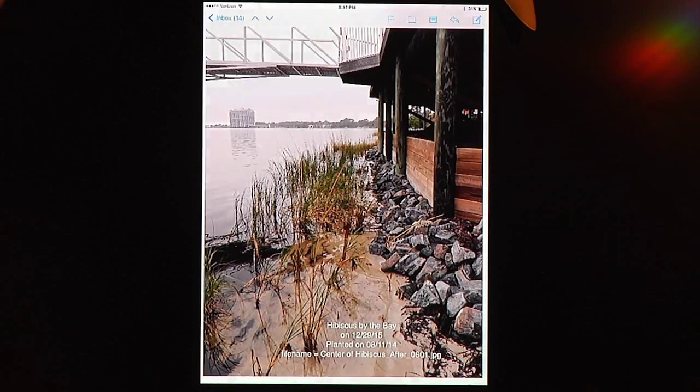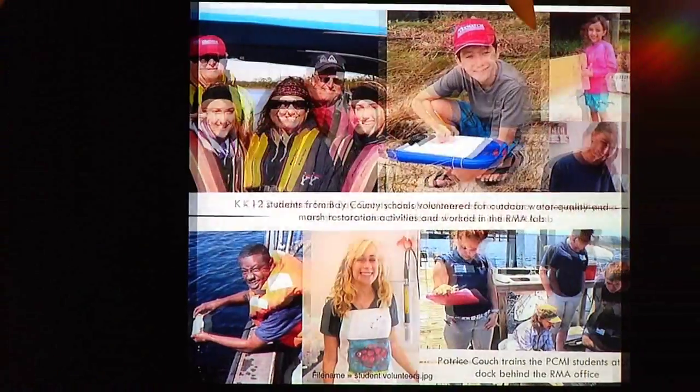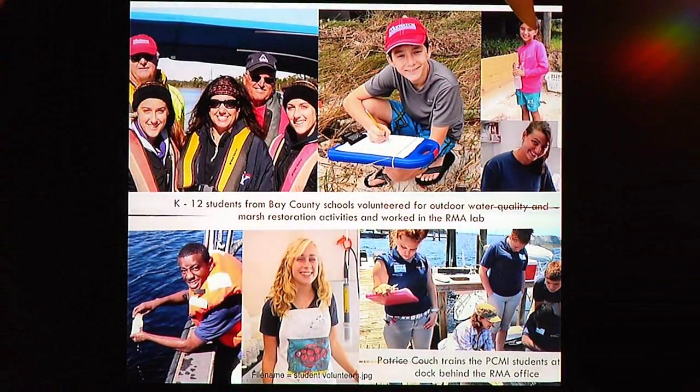Now we have some pictures. We'll go through the pictures and tell us about this one right here. This is a photo of the shoreline behind the Hibiscus by the Bay condominium, and in 2014 they were having severe erosion. So we went in and did a living shoreline. We planted marsh grasses, and that's actually the after picture.